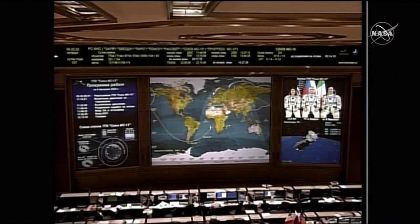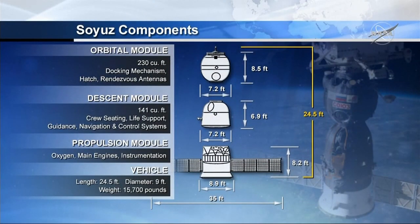Once again, we're counting down the minutes until about 2:46 a.m. when the modules of the Soyuz will separate following a command from the Soyuz computers. The orbital module on top, where the crew has a small amount of room to move around during its flight to the space station after launch, and the instrumentation and propulsion module on the bottom, which houses the oxygen storage tanks, attitude control thrusters, avionics and communications, and control equipment. Both of those separate, leaving the descent module in the middle on its own with the crew inside.